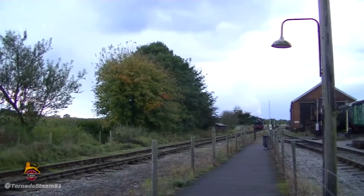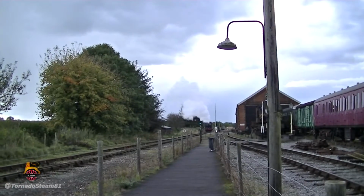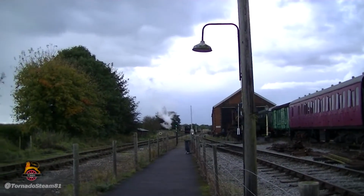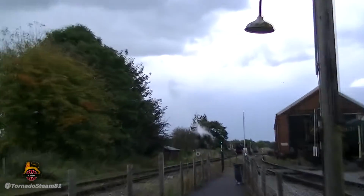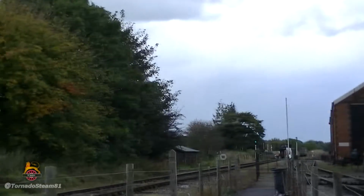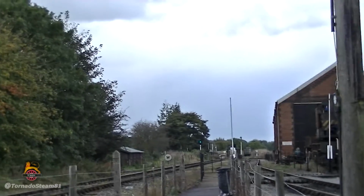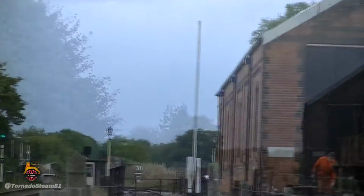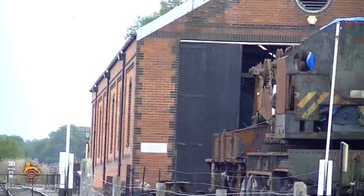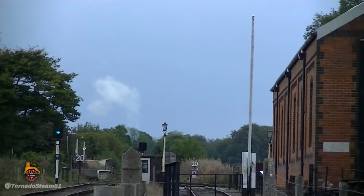And me fiddling around with the camera on this walkabout tripod I've been experimenting with. I think she's just about to go on shed. I'm pretty sure that's what happened. She's dropped her train at the station, uncoupled, and now she's going on shed.